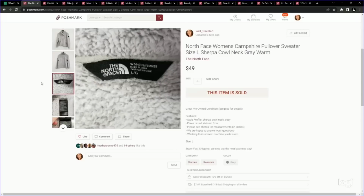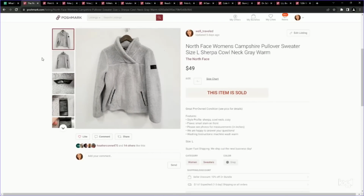Here's an adult North Face sale. Just wanted to show you this one. I try to focus on the larger sizes in the women's department only because I do think that in the adult section, North Face has really gone downhill as far as sell-through rate. So you do have to do a little bit more research to figure out what sizes and styles are selling. This one I did look up the style. It was called the Campshire pullover sweater, and since I had a size large, I thought I could sell it quickly. We paid $4.89 for this, and it sold for full price on Poshmark of $49, and there was even a small spot on the front.